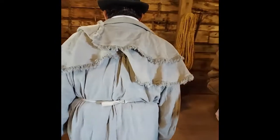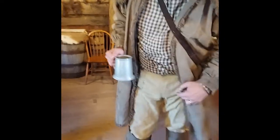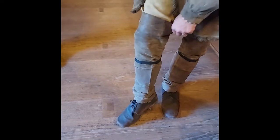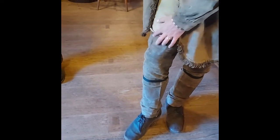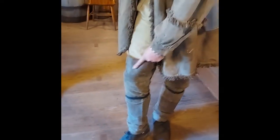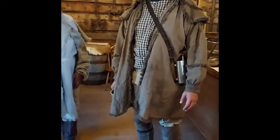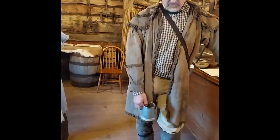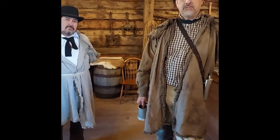We generally would just wear a cotton shirt, and then these are the breeches. But what I'm wearing here are leggings, and these leggings are waxed canvas. But this is actually a Native American thing that a lot of people went to in that time because it kept a lot of the brush and briars off. And in the wintertime, you'd wear them where they were wool, and they do keep your feet warm. Well, thank you, gentlemen.